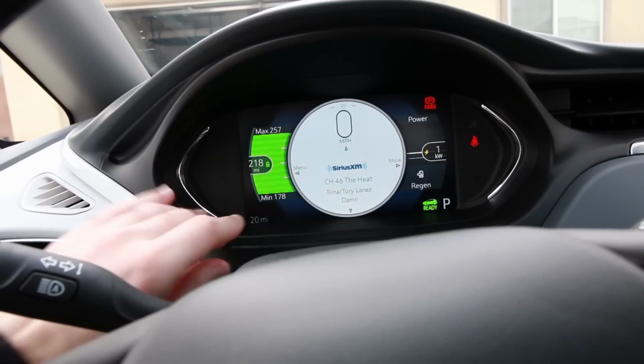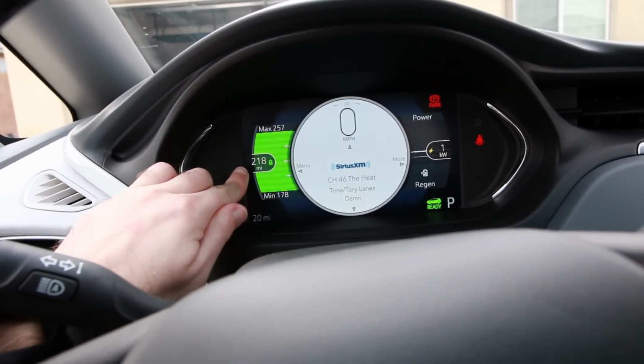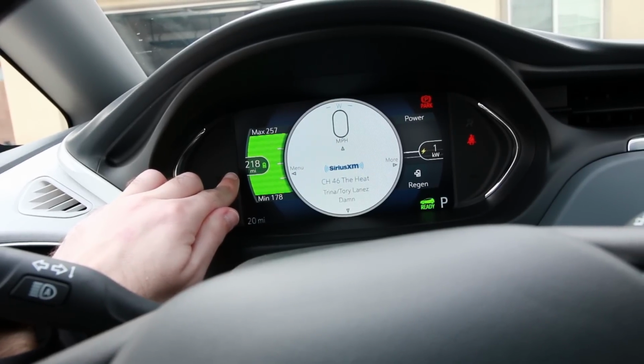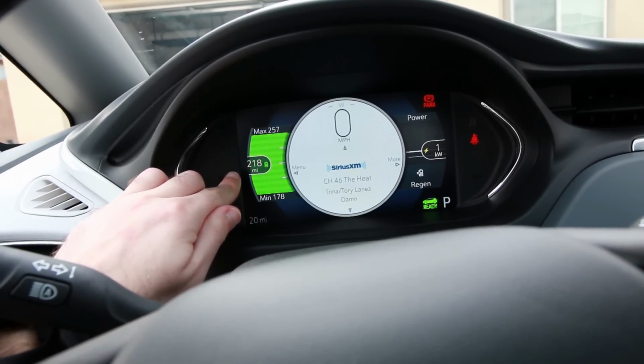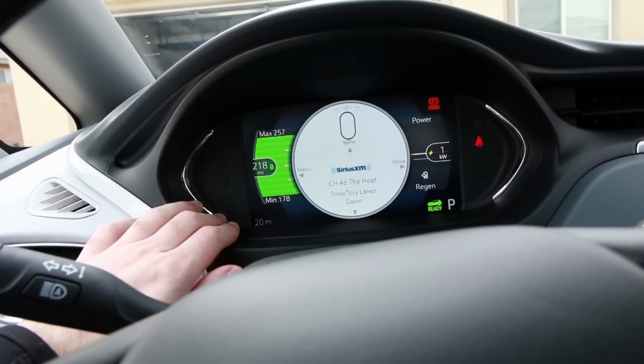Here's the instrument cluster. On the left here, you've got state of charge with the estimated range at 218 miles based on driving habits. And the car only has 20 miles on it, so that's not really helpful in any way right now.